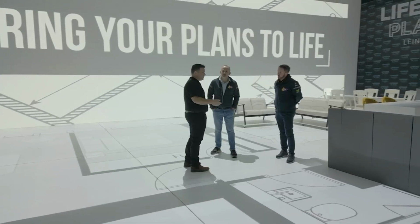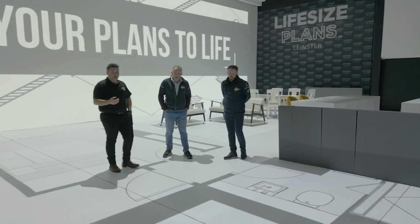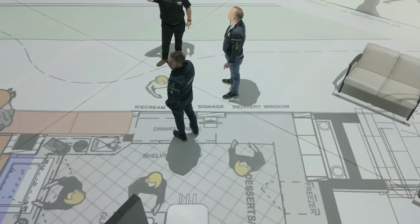Looking at the dimensions of what we had to work with here, we used 11 Panasonic projectors, and each one had to be individually blended into each other to create one large image. So using Panasonic's projection software as well as Datapath video processing technology, we were able to achieve an 11 blend seamlessly.